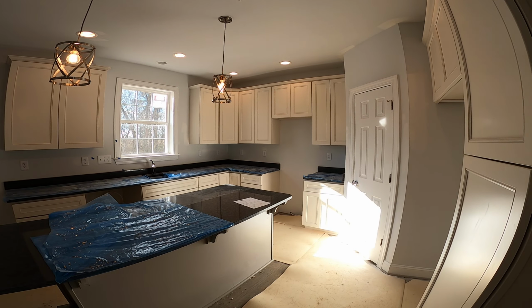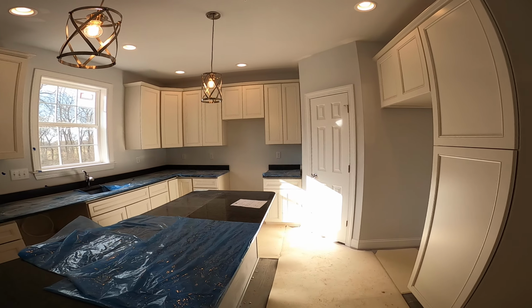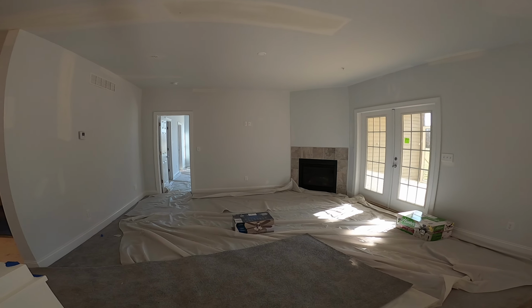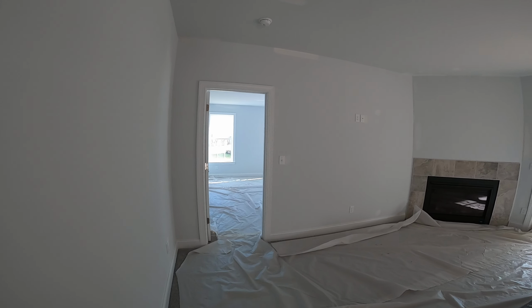We added a pantry in the corner. And then we also have a pantry cabinet here as well. So this is a little bit expanded on our basic Bethany. We also added on the back side of the master bedroom.